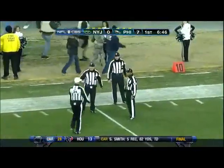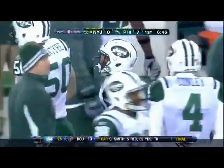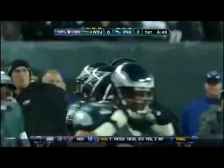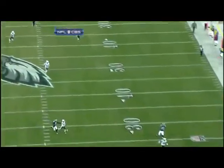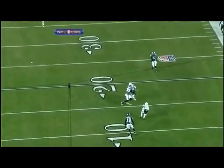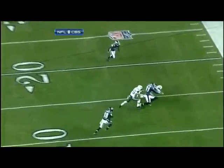Well, this should never happen. You watch DeSean Jackson, he's calling him off. He's alerting his teammates that are running down, covering the punt, to get out of the way. And for some reason, Curtis Marsh, he doesn't. He's still blocking. He never hears the call by DeSean Jackson.